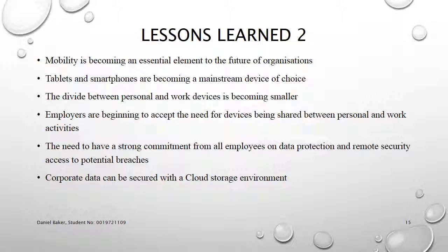Mobility is becoming an essential element to the future of organisations. Tablets and smartphones are becoming a mainstream device of choice. The divide between personal and work devices is becoming smaller. Employees are beginning to accept the need for devices being shared between personal and work activities. There is a need to have a strong commitment from all employees on data protection and remote access to stop potential breaches. Corporate data can be secured on cloud storage environments.